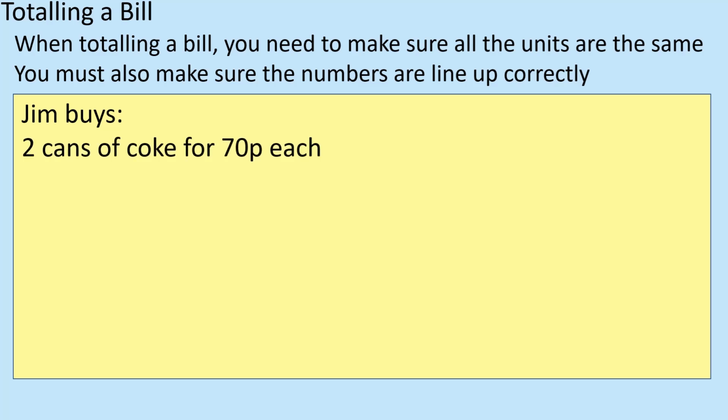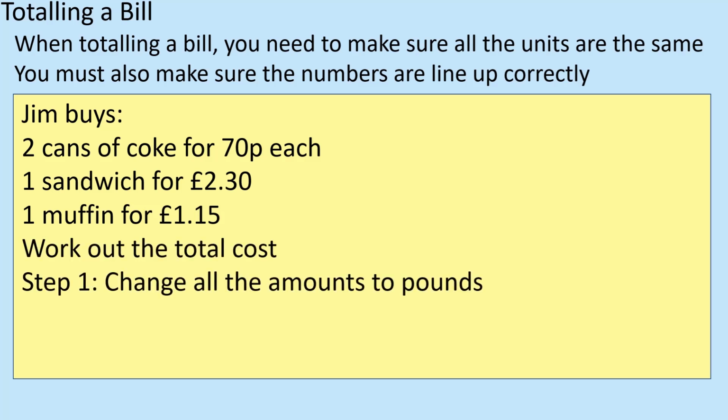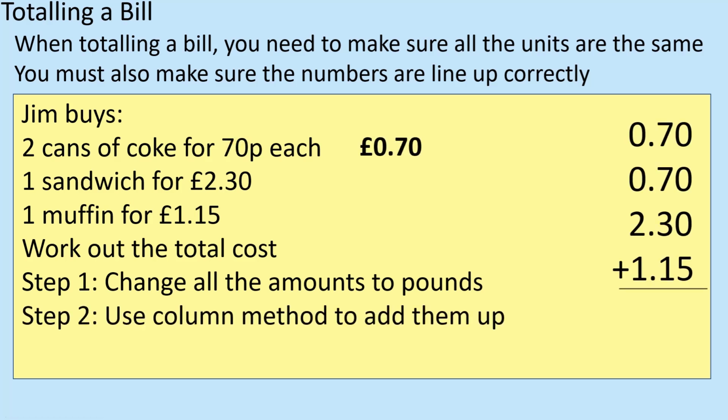If Jim buys 2 cans of Coke for 70p each and a sandwich for £2.30 and a muffin for £1.15, what is the total cost? Well, this is just adding numbers up, isn't it? So, change all the amounts to pounds first of all. So we've got £1.15, £2.30, and change the 70p to 0.7, and then line them all up and add the lot.